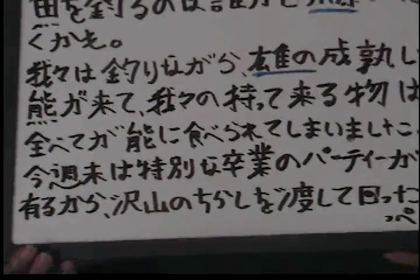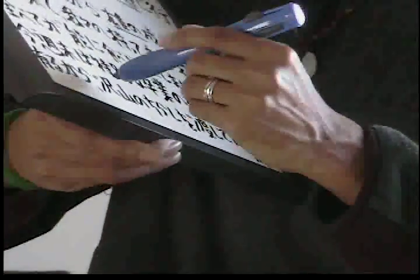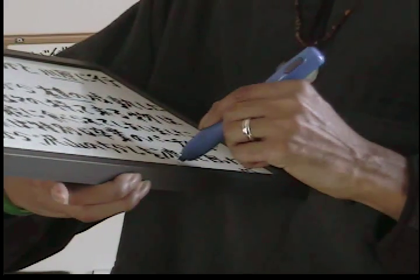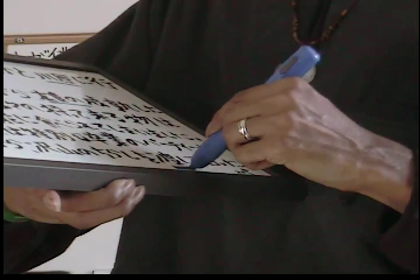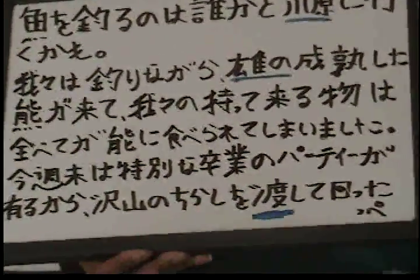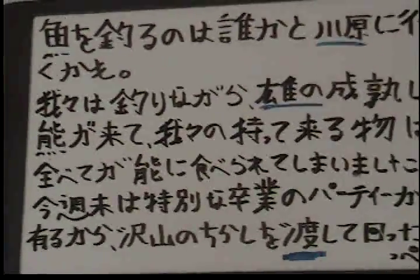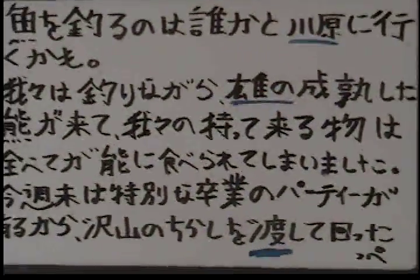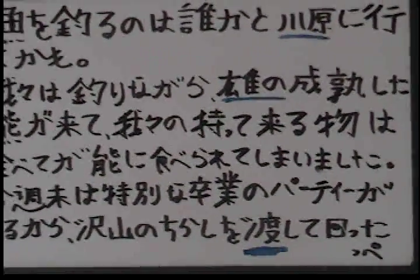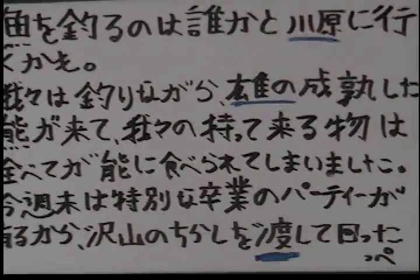So I didn't underline these words here. This is, where is it? Watasu. Okay, watasu. This word here. Now, it's the same kanji as wataru, which means to cross over. I recently learned that wataru means to cross over, like you cross over a bridge.